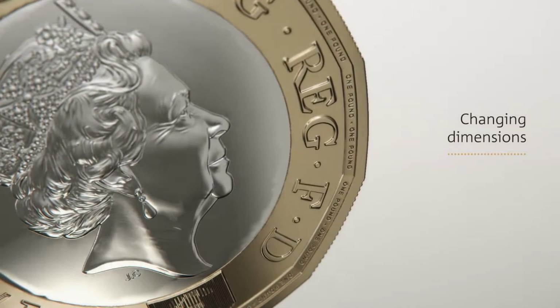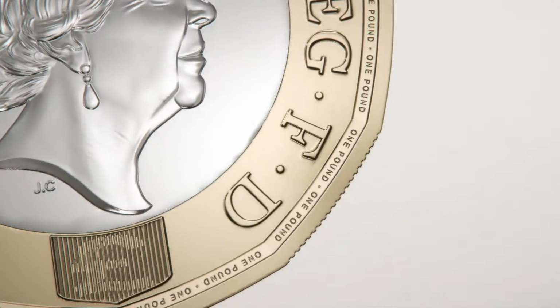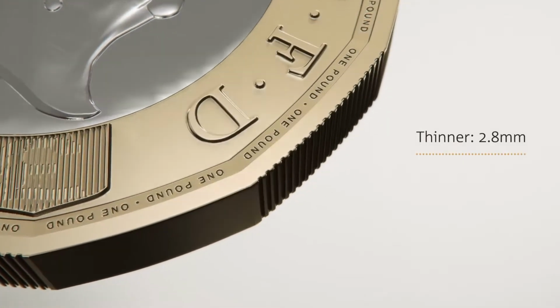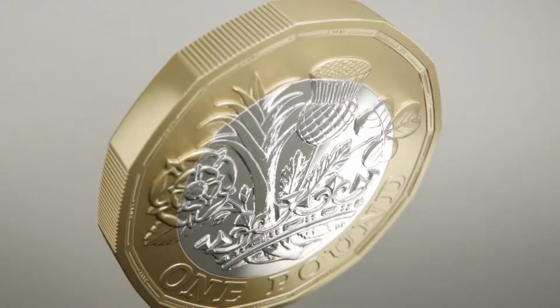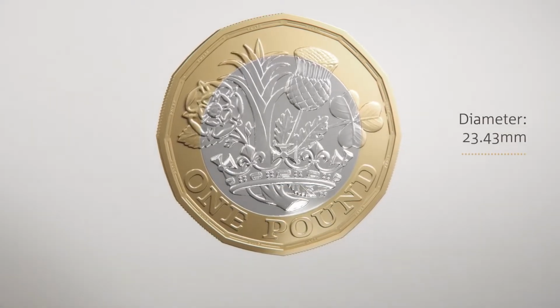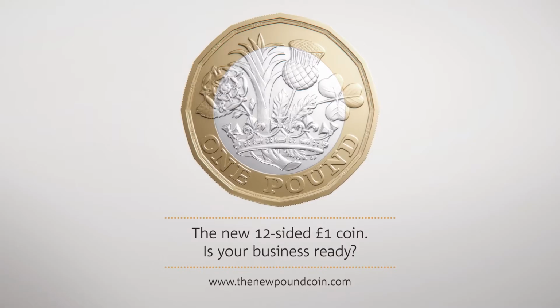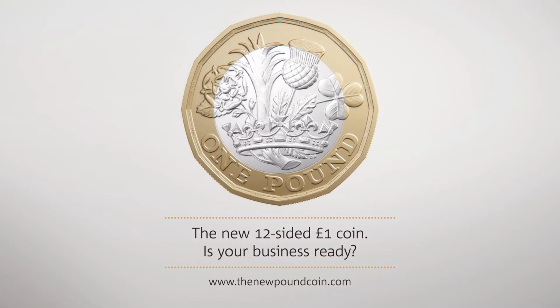The new £1 coin has different dimensions from the round pound coin. It is lighter at 8.75 grams. It is thinner at 2.8 millimeters. It is slightly wider. The maximum diameter is 23.43 millimeters. The new 12-sided £1 coin. Is your business ready?